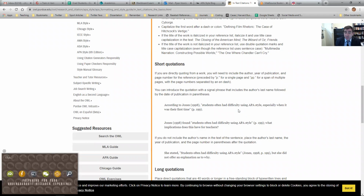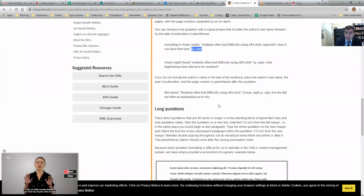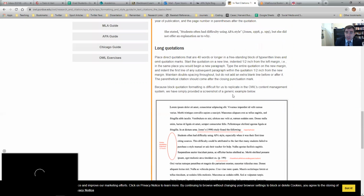Quotations, here's another very important one of making sure you include a page number for any kind of citation, or for quotations, I should say. And longer quotations that are more than 40 words have to be offset like this example here. Right? I had huge problems with that on my dissertation when I was having long excerpts, and I had to remember that if it's more than 40 words, it needs to be indented and set out like that. Okay.